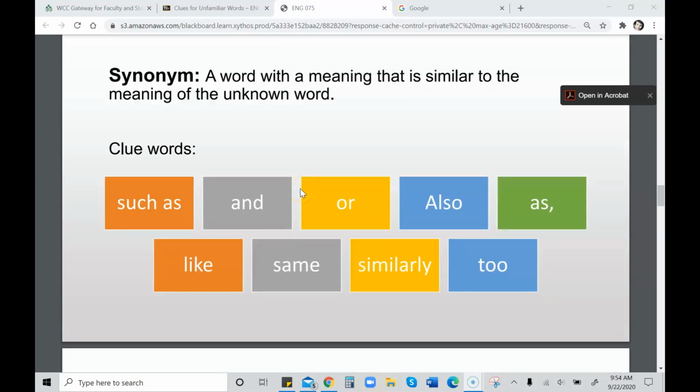If you're thinking about the idea of a synonym, that word itself is easy to remember because S is for same, something that is similar in meaning. So again, you're using some of these connecting words like also or and, transitional pieces like similarly, or to, T-O-O. And if you see these words, we might be looking at the issue of a synonym.